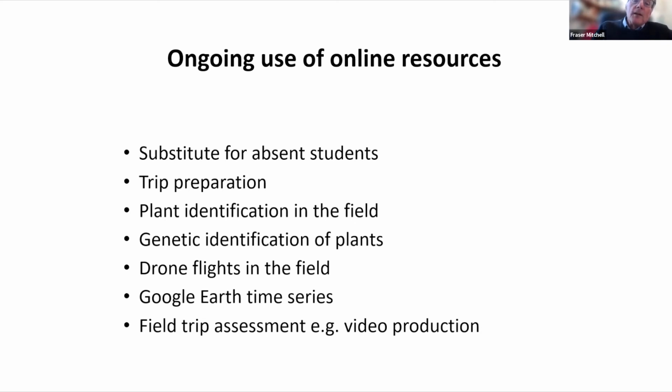The other thing we can do with plants is you can use mobile phones to take photographs of plants and identify them in the field, which was something we poo-pooed in the past because it wasn't the way we like people doing it, but it's there now. So we've actually embraced that to a certain extent.